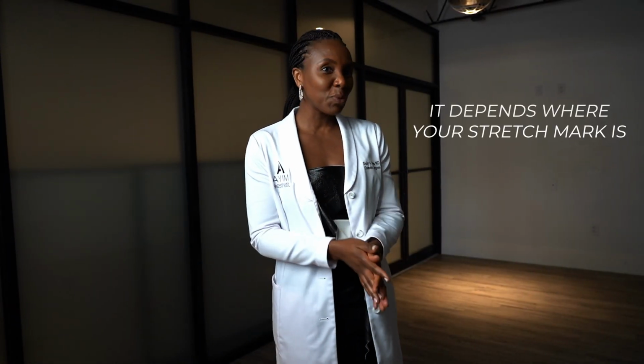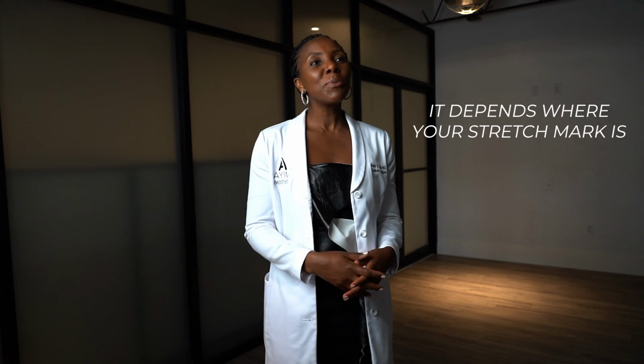That's such a great question. The answer is it depends where your stretch mark is. Some women's stretch mark is very limited below the belly button and very small. Yes, in that case, if I do a tummy tuck, the stretch mark is going to be gone. But if you have stretch mark all over your abdomen, upper and lower abdomen, it's going to improve how much stretch mark you have after the procedure, but it's not going to take all of it away because the stretch mark was just so much and went all the way up even to the side.